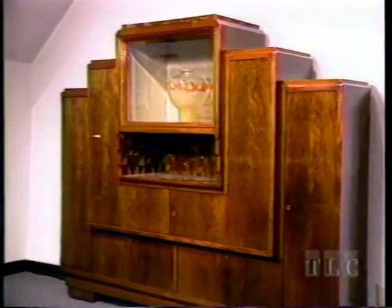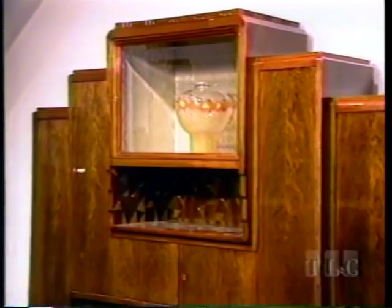Let's take a look at some of the stuff. Well, go ahead. You've got a piece over here. Kind of a skyscraper effect. Right. The piece that you're looking at right now is a Brazilian rosewood cabinet that was made by the Majorelle Studios in 1927 for a specific exhibit in Paris.